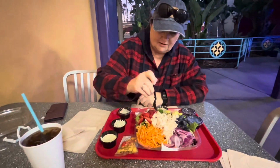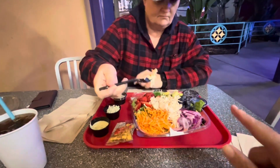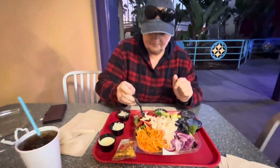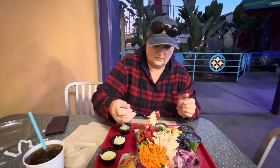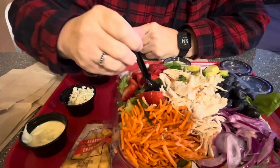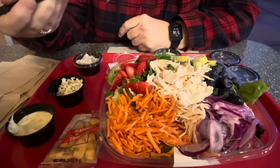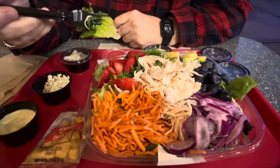All right. I'm going to try a little bit of this. The rotisserie chicken salad with chicken, strawberries, avocado, blueberries, onions, and carrots with avocado ranch and blue cheese. Wow. Well, that's a big bite. What do you think? Better than Prop Shop or just different? Different. Okay. I didn't actually have any lettuce in that, but there's a lot of lettuce underneath this. And there's blueberries, strawberries, avocados, rotisserie chicken, it's even got croutons.